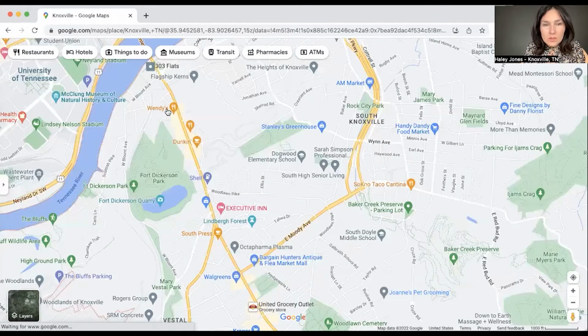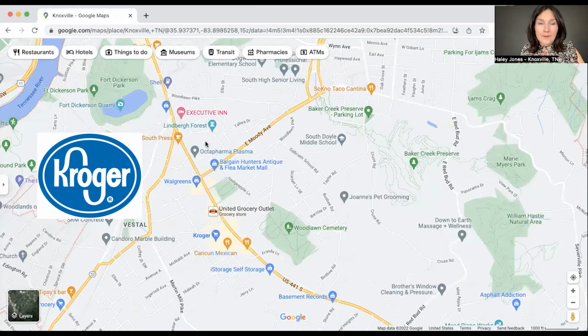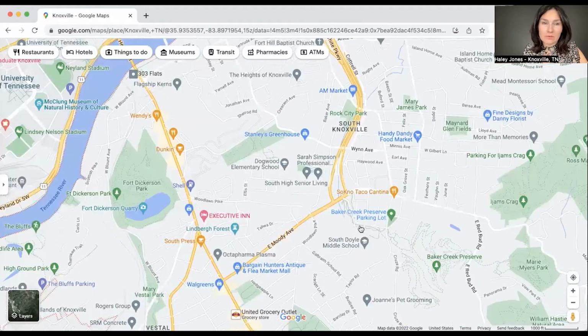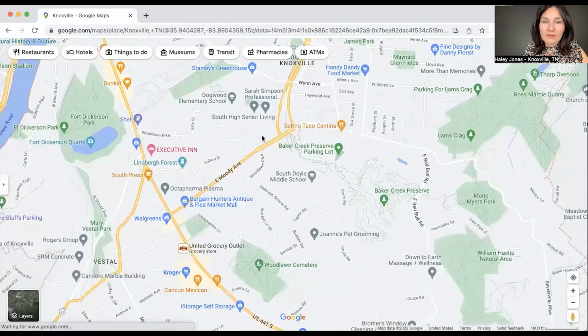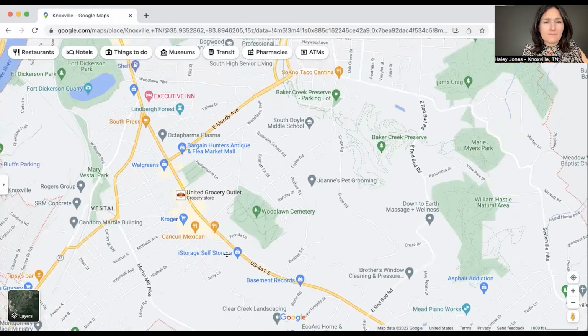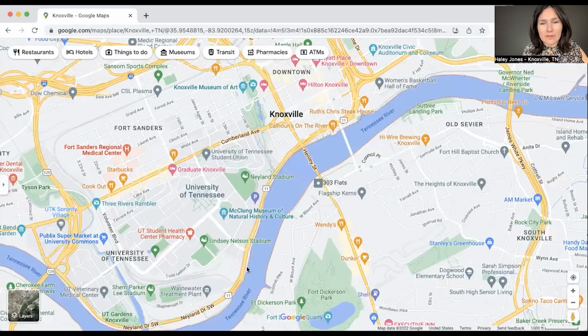Okay, so as far as groceries, your main place to buy groceries here would be this Kroger. So not a ton of restaurant options. Your restaurant options are going to be Sevier Avenue or to go downtown. And hopefully that'll change over time, but really right now your main grocery store would be Kroger. There's also a student area over here, and so there's a Publix over there, but I would never deal with that traffic.